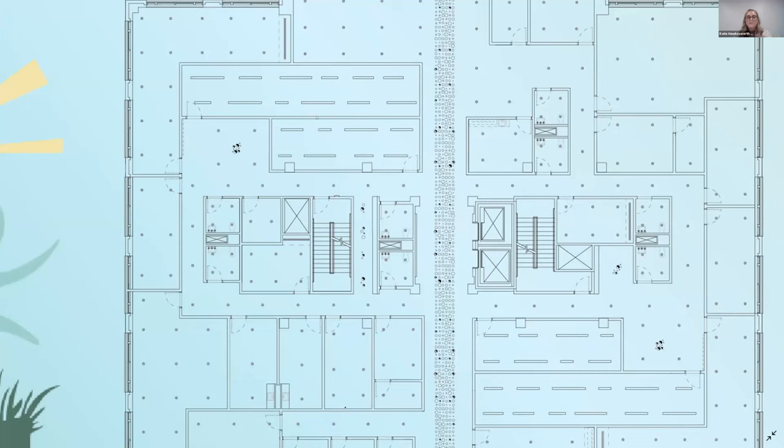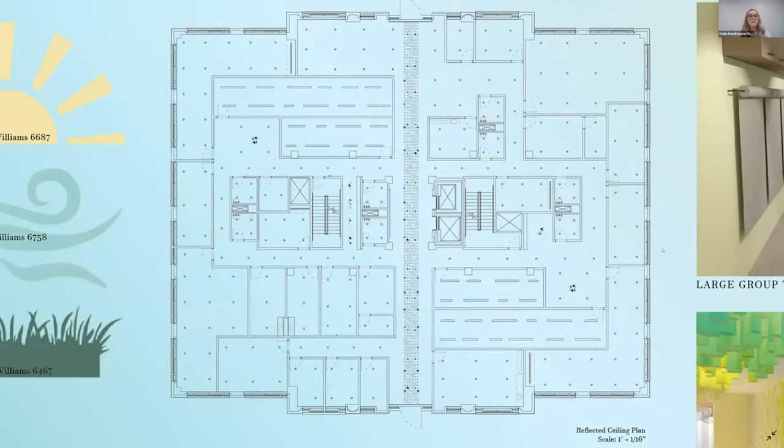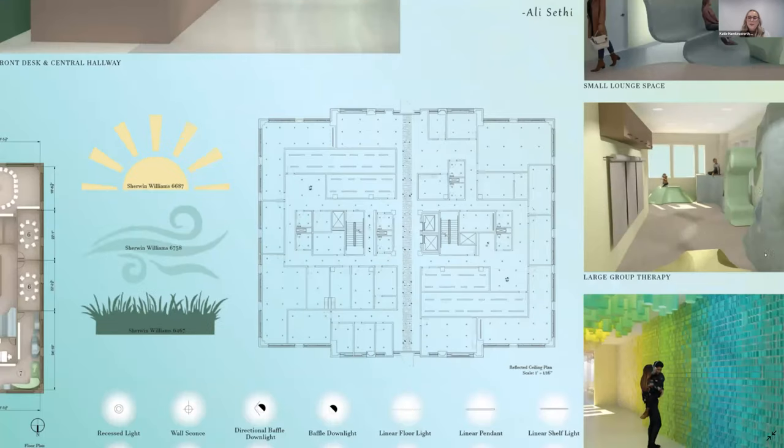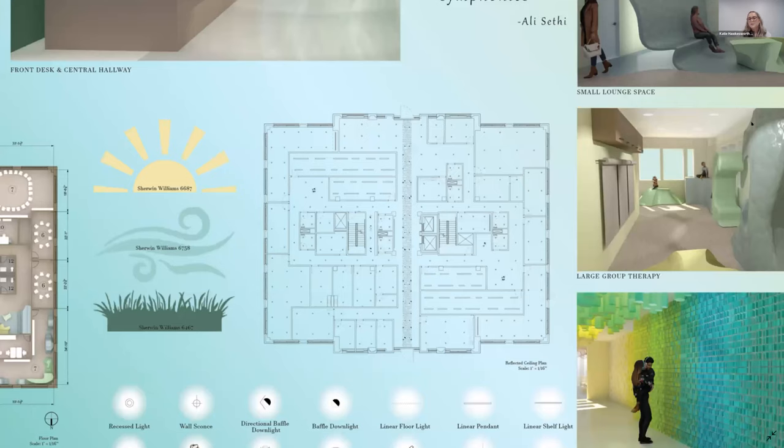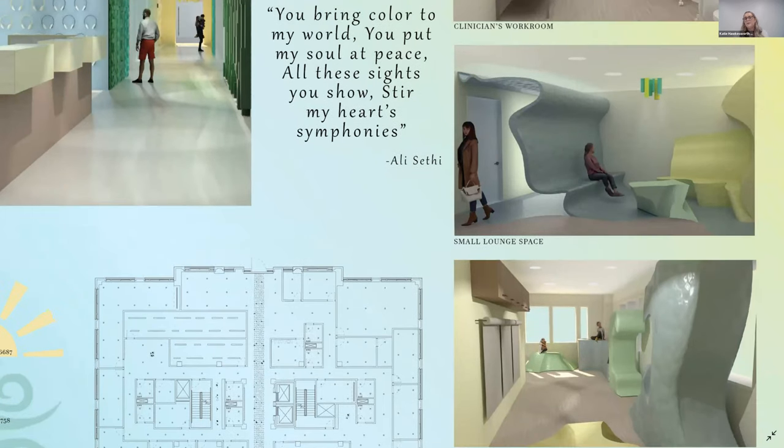As far as lighting in my space, I kept it pretty simple and went with a grid throughout each room. And you'll see that in some of the waiting areas and patient interactive spaces, there'll be clusters of these baffles that I had down the center hallway. And lastly, here are just some detailed shots of the therapy rooms, large group therapy and a small lounge.